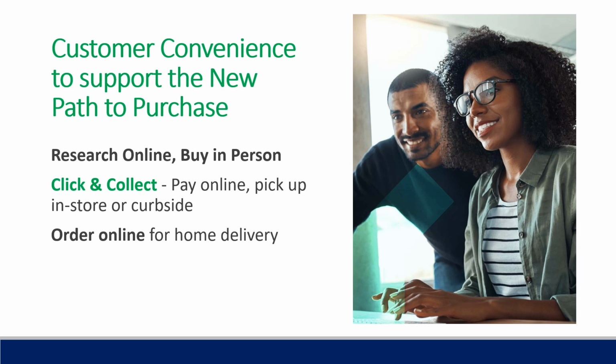So as we talked about this new path to purchase, you also want to make your website convenient for your customers. Now, many of them who still prefer to buy in person will be doing their research online. By the time they walk into your business or connect with you, they will be a lot farther along the purchase cycle because they will have done their research. They will be better educated. So that's a good thing.